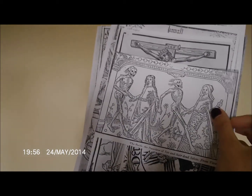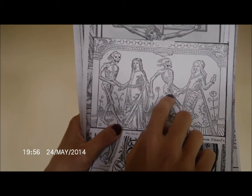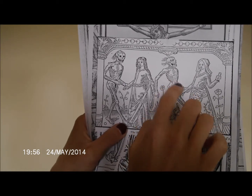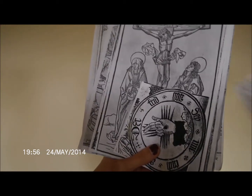I'm looking at the way the body is represented and the way the opening of the body is represented. So in skeletons, a lot of the time you get, to represent death, skeletons with big wounds, empty or rotting flesh. And of course the wounds of Christ.